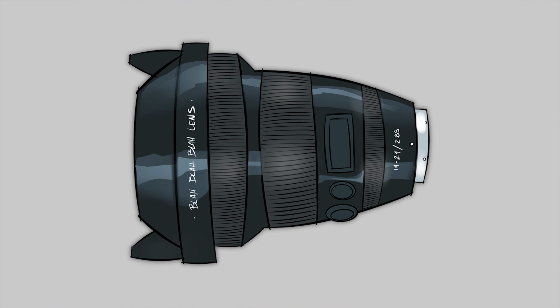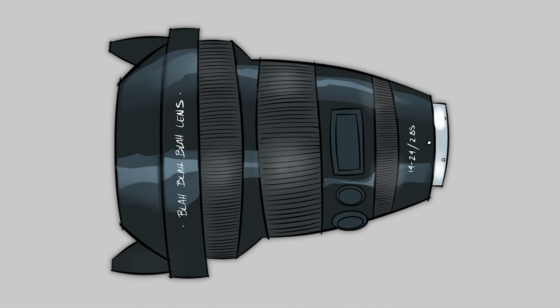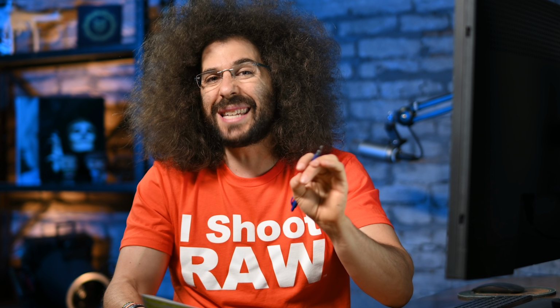Now let's move on to the 14-24 2.8 S, which completes the holy trinity. You have a 14-24, a 24-70, and a 70-200, all native lenses. These lenses are fantastic. The interesting thing here is that this is their first new 14-24 since 2007, when the 14-24 2.8 F lens was announced with the D3 and changed the world of photography.